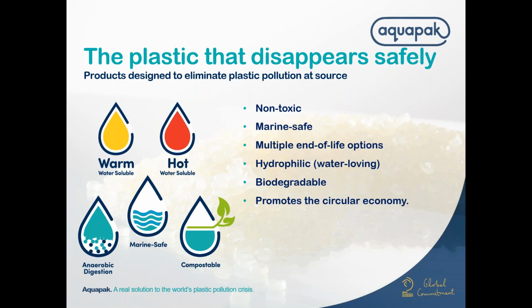Hydropol cannot do that because it's hydrophilic. So it's water loving, and it breaks down in water naturally, and it will break back down into mineralized biomass, CO2, and water. So it fully biodegrades. Biodegradability is a term that's overused. Biodegradability means nothing on its own. You have to define its time and the environment it will biodegrade in.